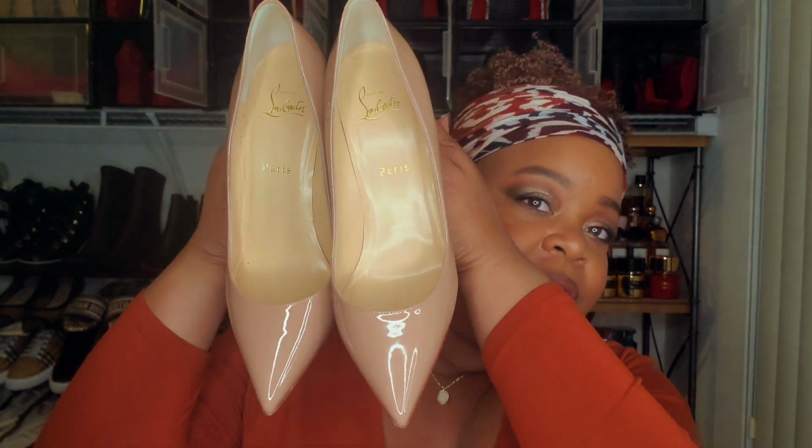These are our traditional Pigalle in the shade nude. Not to be confused with the Pigalle Folies, which are death to your feet in my mind. They kill them. It's like wearing the Socates. I don't do them. These, if you could tell, the heel is a lot thicker, so it could take a lot more weight. Your weight feels more distributed between your heel and your toe wearing these.